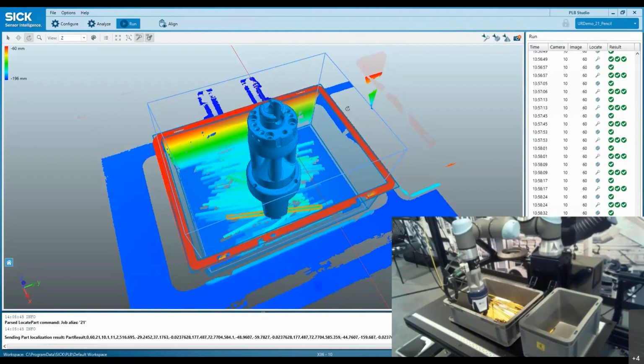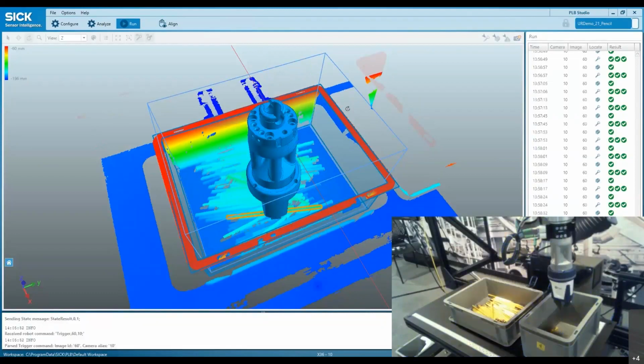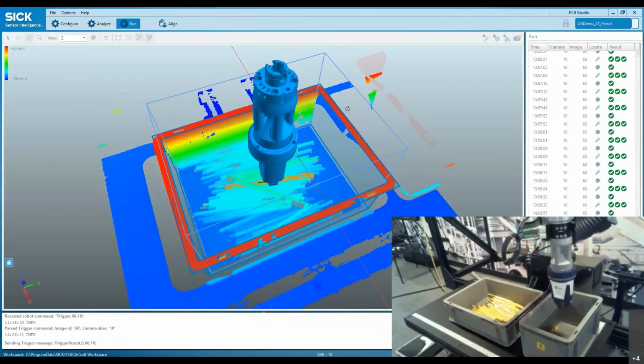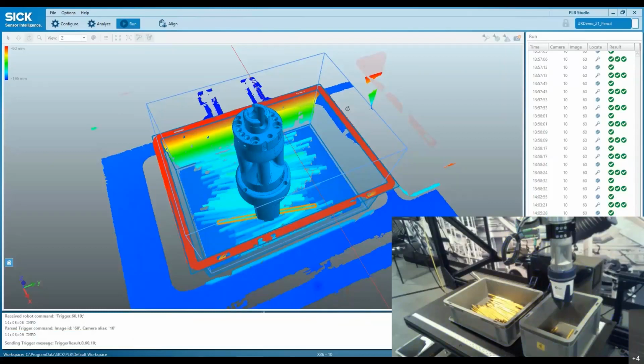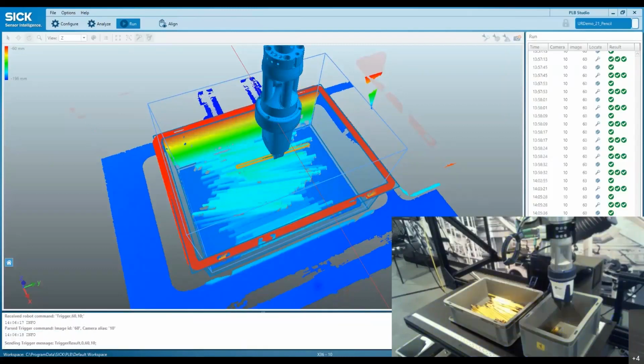The 520 camera is a little slower than the Visionary S. This will end up being about a second, maybe a little less, maybe 3/4 of a second to get a localization. There's no reason you couldn't run this in the background of the robot and have it taking an image while the robot's dropping off the part. Additionally, the camera could be changed so it takes a quicker image, but you'll give up some resolution in that case.